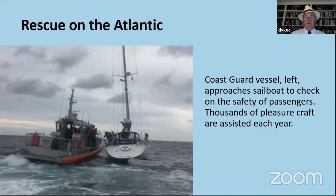We're looking at a photo of a Coast Guard vessel coming towards a pleasure boat off of Newburyport. And it's really more of the thing that the Coast Guard does on an everyday basis. Frequently, a ship will lose its motor or it won't be able to operate the sails. And so the Coast Guard will approach the vessel as it's doing here and make sure everyone's safe and secure. If that's the case, then they will call a third party to tow the vessel in.